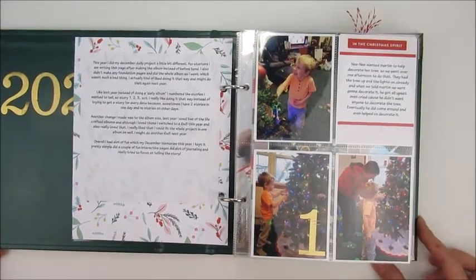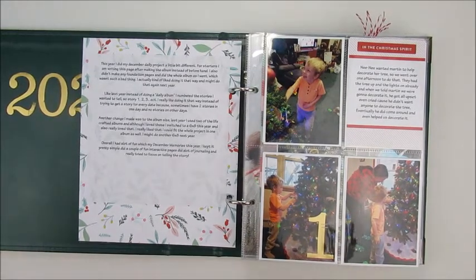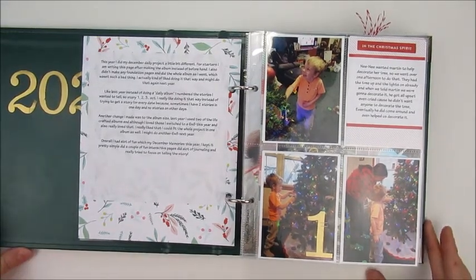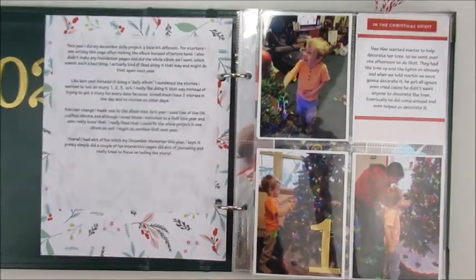Hopefully this isn't glaring too much. I'm still working with these big lights. I'm still trying to learn how to work with them. Maybe I need to zoom in a little bit so you can see the pages a little better.